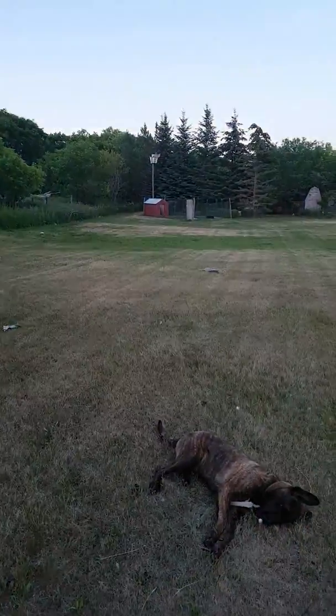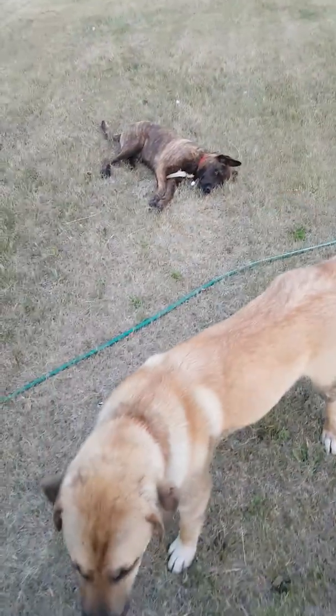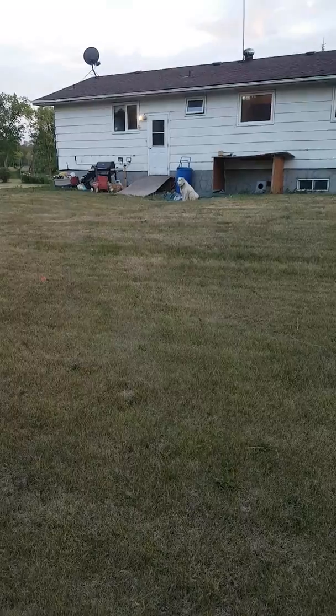They figured out how to get out of their pen, so they don't stay in there, but they're actually behaving pretty good. They stay in the yard. So that's Chunk, and that's Ace over there. And then my white one up there, that's Bailey.